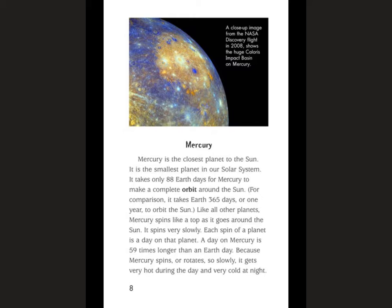Mercury. Mercury is the closest planet to the Sun. It is the smallest planet in our solar system. It takes only 88 Earth days for Mercury to make a complete orbit around the Sun. For comparison, it takes Earth 365 days or 1 year to orbit the Sun.